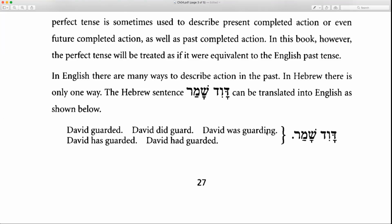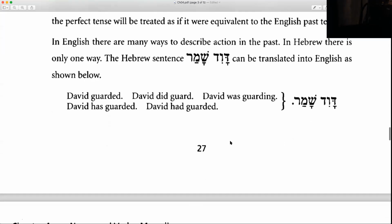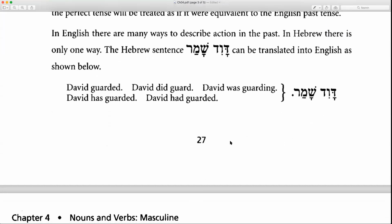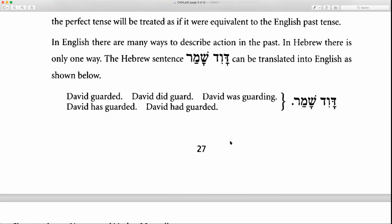Now David was guarding. This David was guarding is not necessarily past tense, right? It could be theoretical. It could be just an idea. Like it could be made up, or it's still past tense, isn't it? Huh. Okay, yeah. So then do you rely on the rest of the paragraph to determine what it actually means? Yes. Okay. Yeah. Especially when you're translating to English.